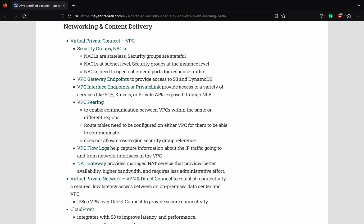VPC endpoints, interface or gateway, provide a private connection between VPC and supported AWS services. VPC peering helps enable communication between VPCs within the same or different regions. VPC flow logs can help capture information about IP traffic going to and from network interfaces in the VPC. NAT gateways and egress-only gateways facilitate outgoing traffic from private instances to the internet. VPN and Direct Connect provide connectivity between AWS and on-premises resources.